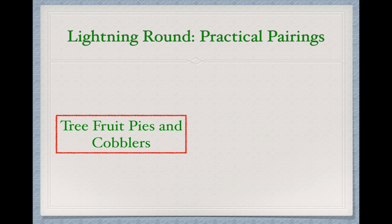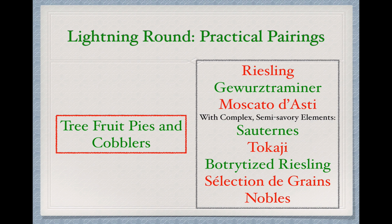Round two, tree fruit pies and cobblers. For these desserts, go with wines like sweet Rieslings or Moscato d'Asti that'll highlight the apple, pear, and/or peach notes in the pies and cobblers, or Gewürztraminer that'll also show those fruits and will bring some spice to the party.